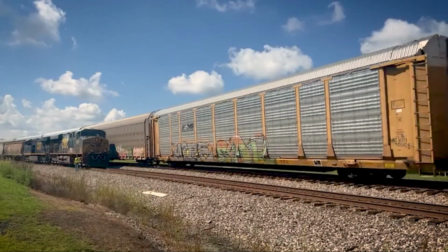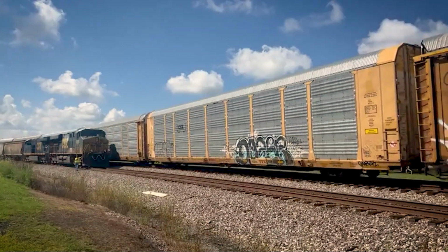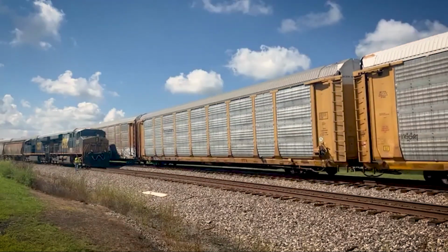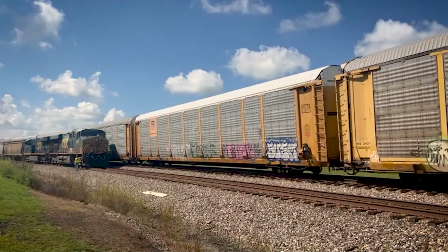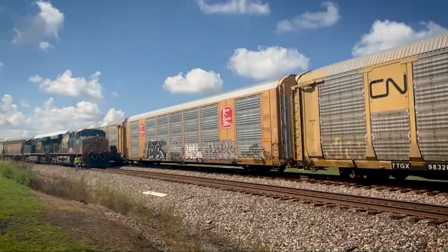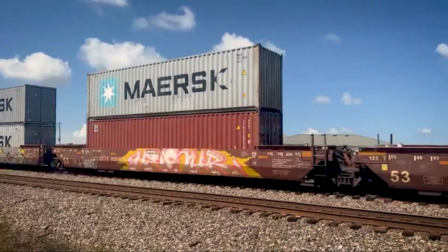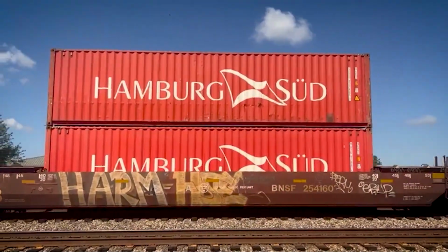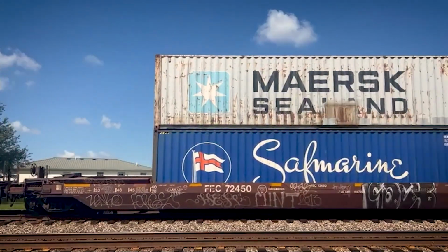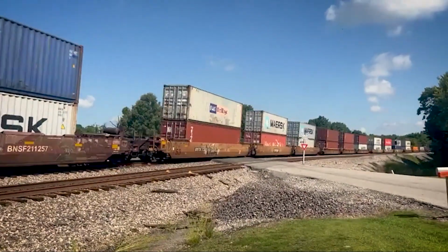Behind the local here, L391, is IO28, which is also running early for the same reason. All these intermodals you see here are running with, can't remember the name of the car now, but expensive cars. We'll swing around here, give you a different view. They have a slow order through here as they've been working on this crossing.